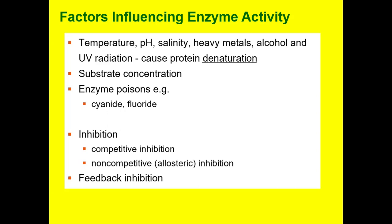Heavy metals can also influence the enzyme's activity. Alcohol, UV radiation. All of these, heavy metals, alcohol, and UV radiation, can cause protein denaturation. And if you get the protein totally denatured, the enzyme cannot function. That's actually true for the temperature, the pH, and the salinity. If those are not at the optimal condition, meaning the optimal temperature, or the optimal pH, or the optimal salinity, the enzyme will begin to denature. And way off from the optimal, like boiling temperature, that will totally denature the protein of the enzyme, and then the enzyme will not function.